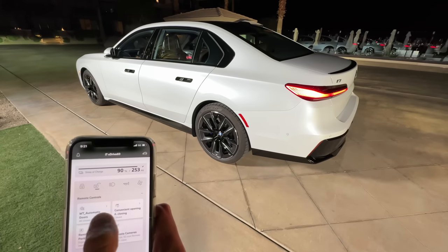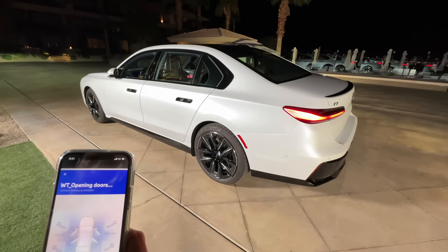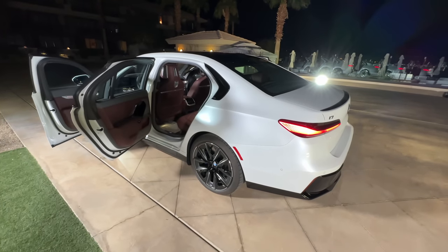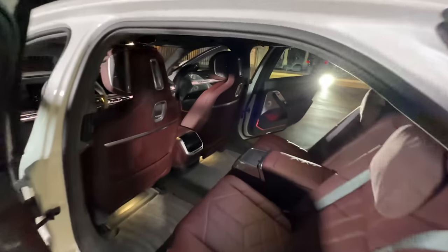The smartphone app offers some cool features. For example, if you have the automatic doors, then you can also open the doors via the smartphone. And that looks very impressive, especially when you open them all four at once.